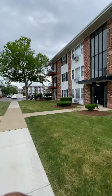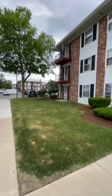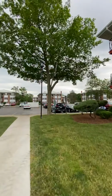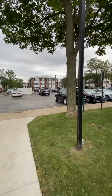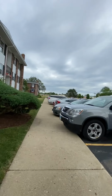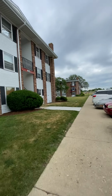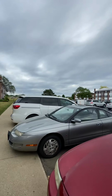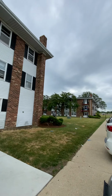Balconies as well. That's probably going to be the biggest expense. Overall, it looks like a clean neighborhood. The roofs don't look terrible. Shingles show a little side of wear, but not like anything crazy.